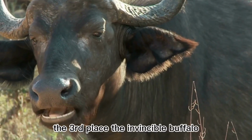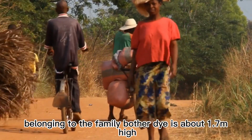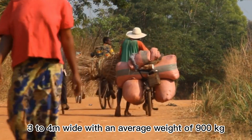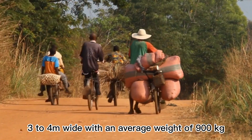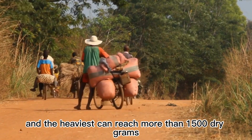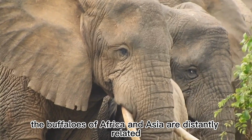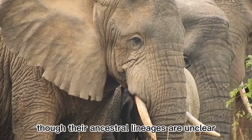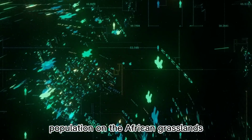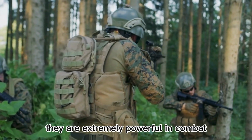The third place, the Invincible Buffalo. The African buffalo belonging to the family Bovidae is about 1.7 meters high, 3 to 4 meters long, with an average weight of 900 kilograms, and the heaviest can reach more than 1,500 kilograms. The buffaloes of Africa and Asia are distantly related, though their ancestral lineages are unclear. Buffaloes are the largest population on the African grasslands. Although they feed on grass, they are extremely powerful in combat.